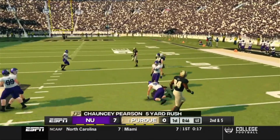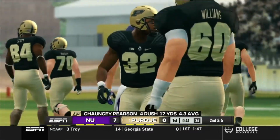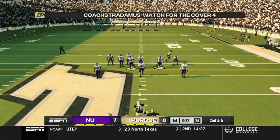Tackled after a decent pickup. Pearson comes away with 5 yards on the carry. That brings up second and 5 from the 48-yard line, second down.